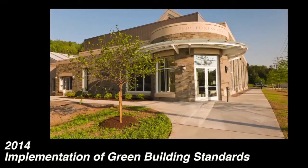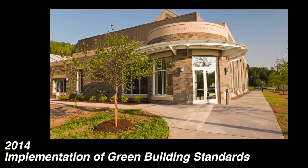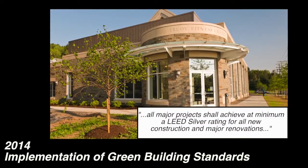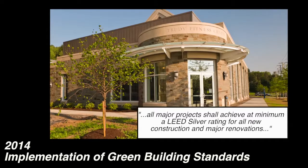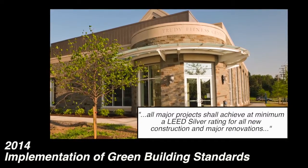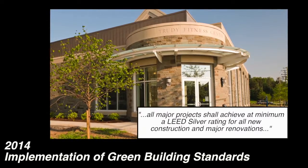paved the way for the creation of Colgate's Green Building Standards. Implemented in 2014, the standards state all new construction and major renovations shall achieve at minimum a LEED Silver rating under the latest adopted LEED standard, meet the following criteria, and achieve the associated LEED points.